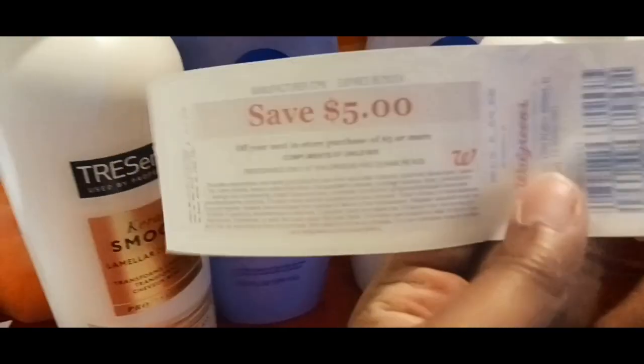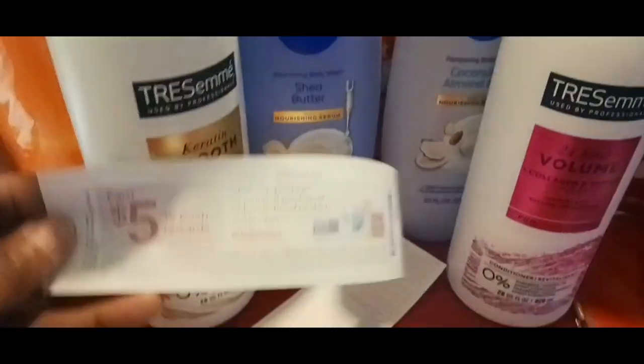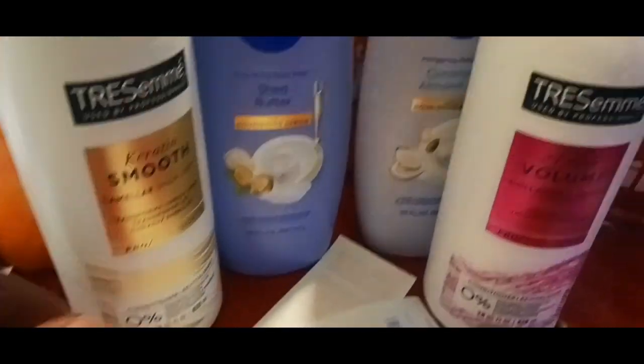And I got my $5 register reward to roll into next week. Plus, they gave me a spend $20, get $5 WAG cash. So that will go to use.